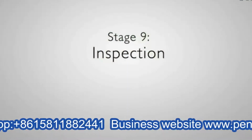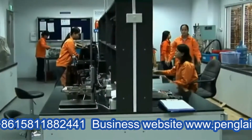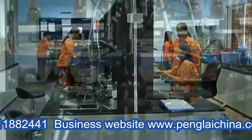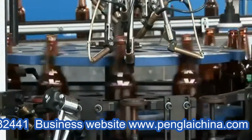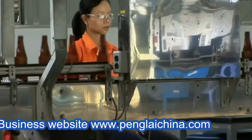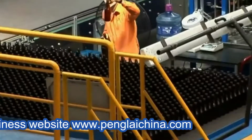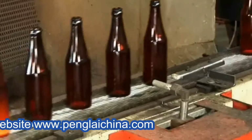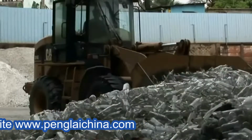Stage 9. Inspection. Before packaging, each glass container undergoes a rigorous inspection process to ensure the highest quality. It is inspected at multiple stages of the production process. Bottles that do not meet OIBJC's stringent design specifications are rejected and recycled as cullet.